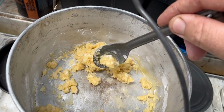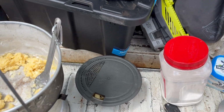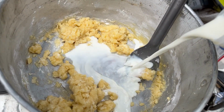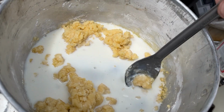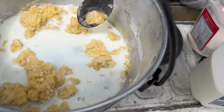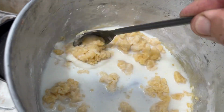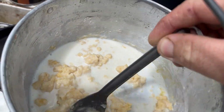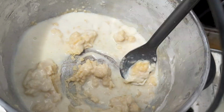And that's looking pretty good. Now, I'll add a little bit of milk to this. So just a little bit to start off with, and we can go from there. So you can use powdered milk. I've got a bottle of milk there, but you can use powdered milk, your long life milk, whatever you have at the time. So mix that in.